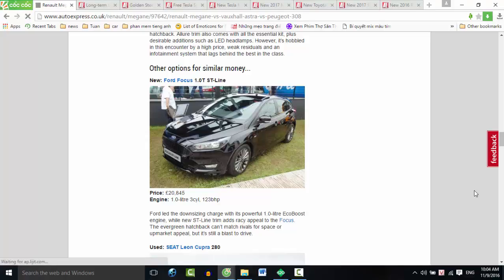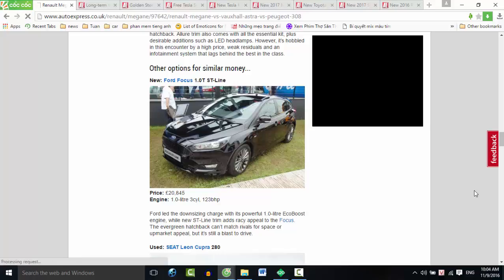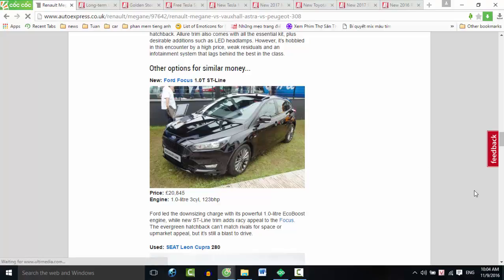Figures. Vauxhall Astra 1.0i Turbo 3NAV. Renault Megane 1.2TCE GT Line. Peugeot 308 1.2 THP Allure. On the road price slash total as tested. £19,915/£21,830. £19,950/£22,495.